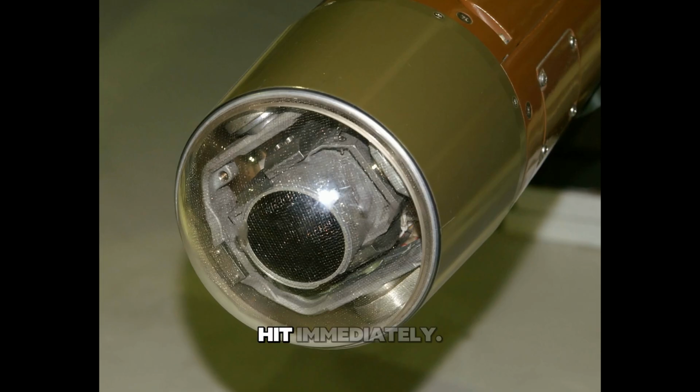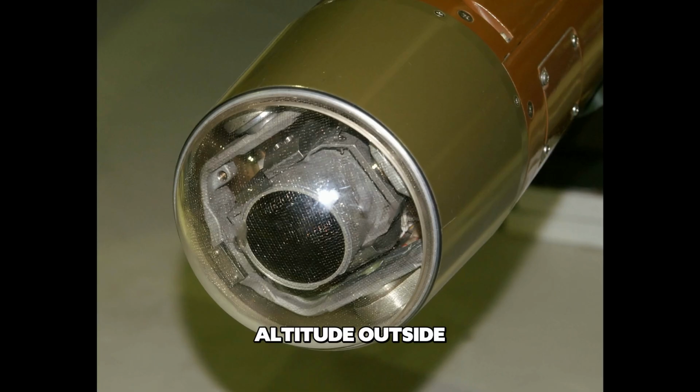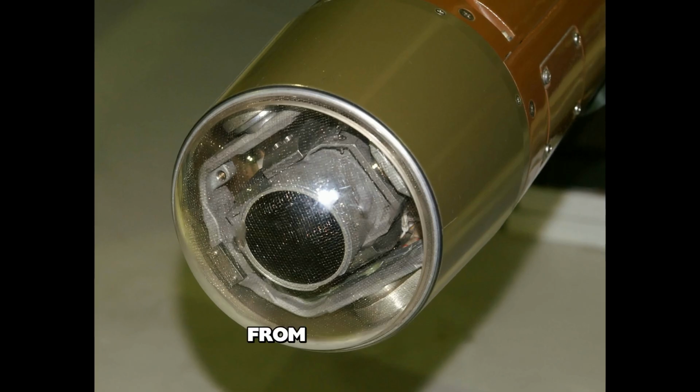The implications hit immediately. A single aircraft could destroy a bridge instead of needing 50. Pilots could release from higher altitude outside anti-aircraft range. Missions requiring 100 sorties could be accomplished in 1, and civilian casualties from stray bombs nearly eliminated.